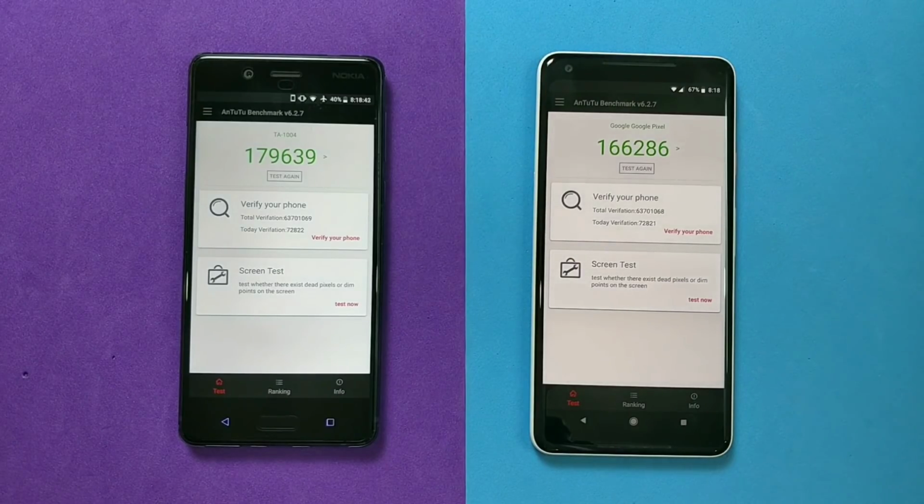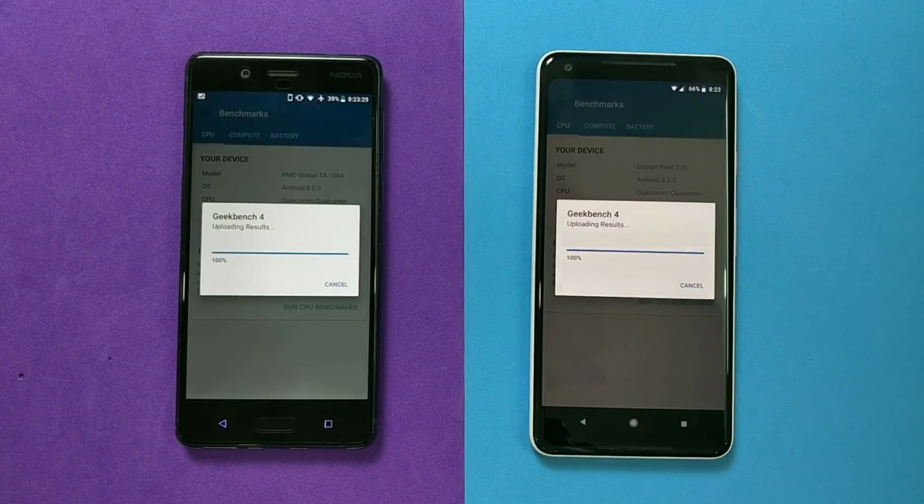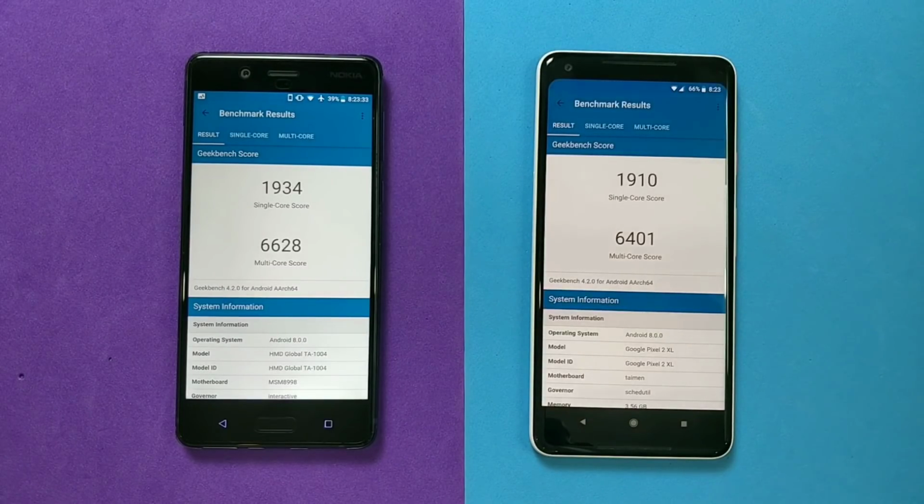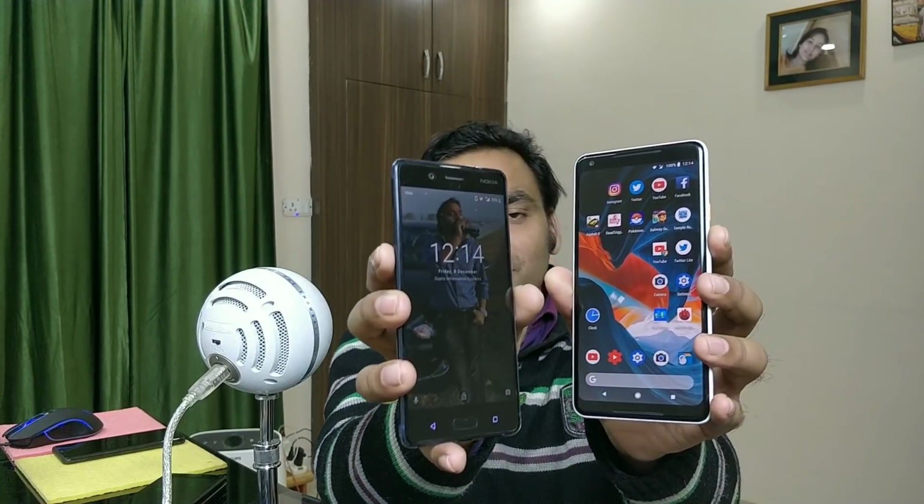And what about the other benchmark? We're about to complete results there. So the score should be 6628, got slightly low compared to 6658, and Pixel got a slight improvement. So guys, there you have it. This is your speed test between the two closest stock Android phones.